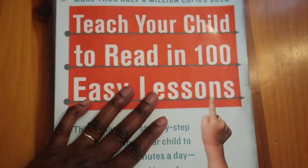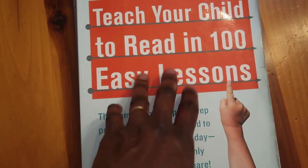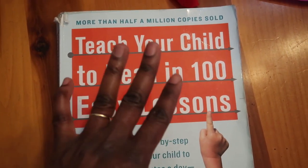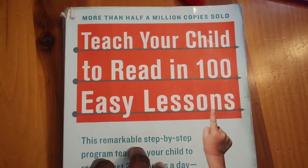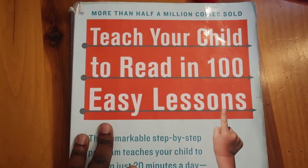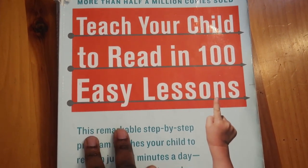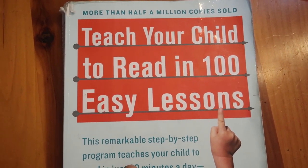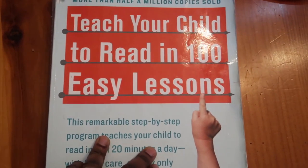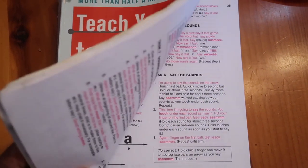Okay. Now this book, I bought this book about 10 and a half, 11 years ago. I bought this book right after I had my first daughter. She used it to learn how to read. And I used it with my son, who is 8, to learn how to read. And I'm going to use it for Kara and William. With Kara, I have started, but I'm not rushing it.